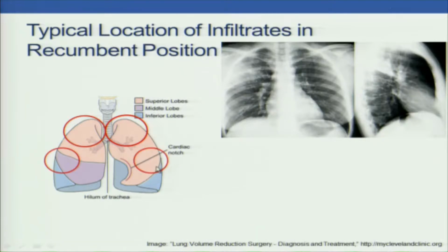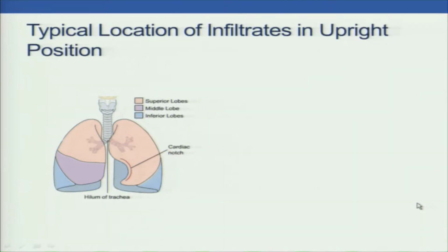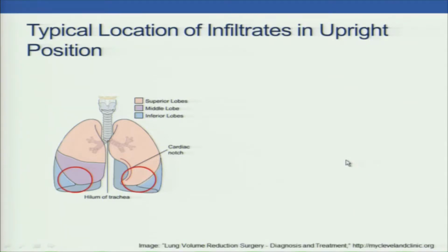Infiltrates can also appear in the apical segments of the lower lobes, as you can see in this picture here. However, in a patient who's upright most of the time, we will typically see more of the basal segments of the lower lobes, like the x-ray we looked at a few seconds ago.